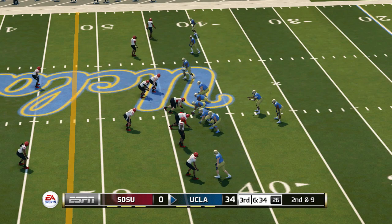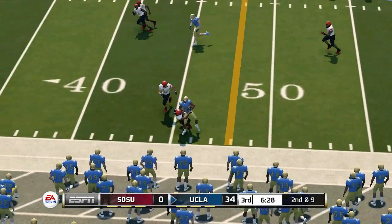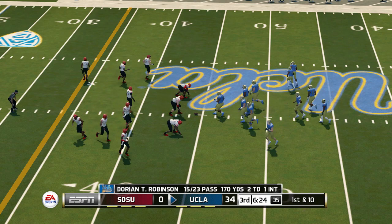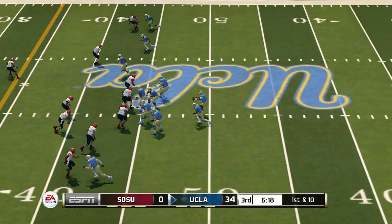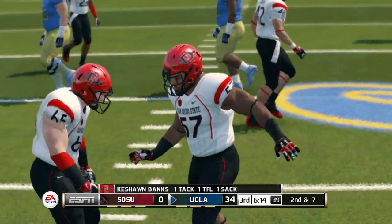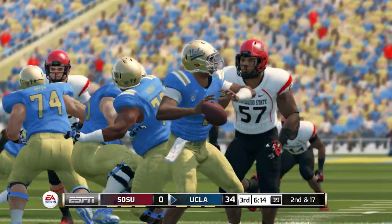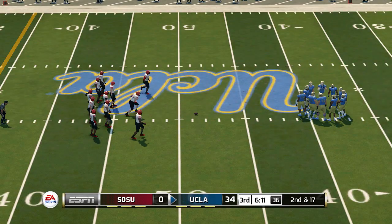In the shotgun and 5 wideouts. Gets it. He's in space. He's knocked out of bounds at the 44-yard line. They come out in a 5-wide set. He gets sacked on the play. That's a loss of 7 yards. That'll make it 2nd and long. So the sack makes this a 2nd and long.